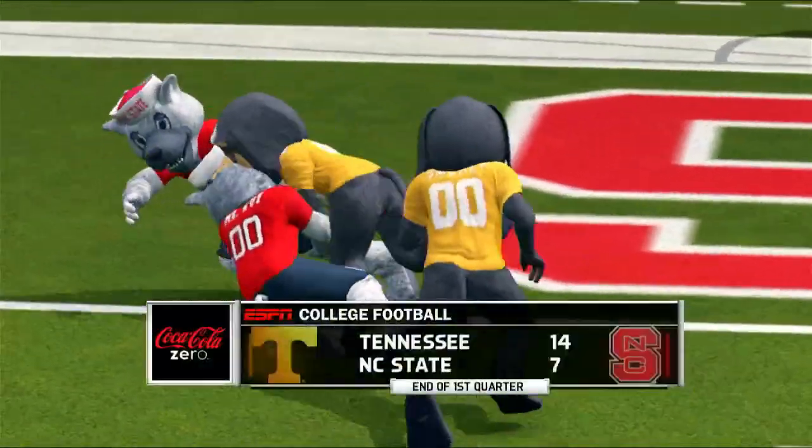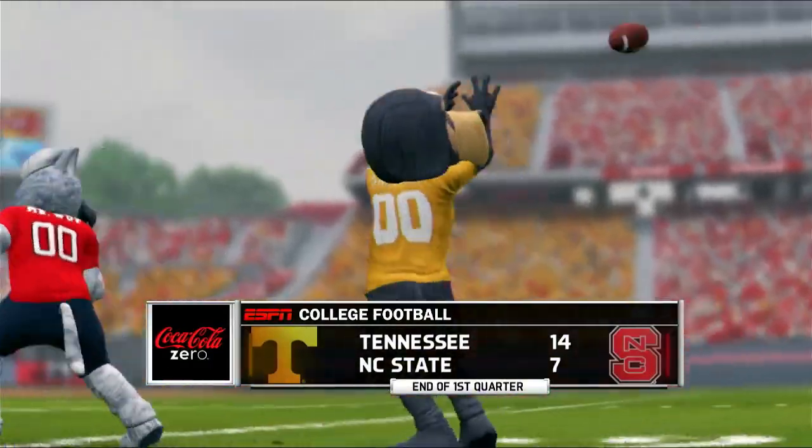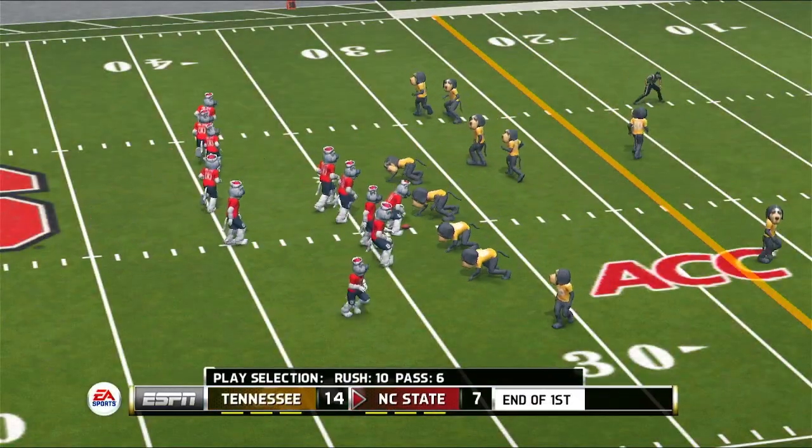Wow, what a first quarter we had. That was an offensive explosion. Tennessee's lead is a touchdown. And we welcome you back to the action here, just about set to start the second quarter.